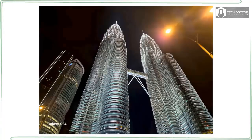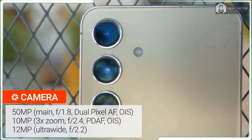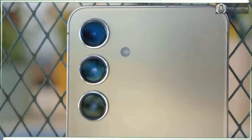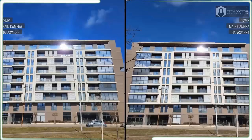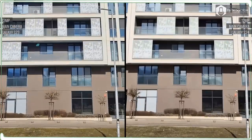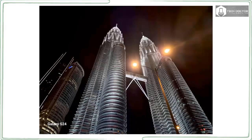In terms of camera hardware, Samsung hasn't really touched a thing for this Galaxy S24 update. The 50 megapixel main camera, 12 megapixel ultra-wide shooter and 10 megapixel telephoto lens with 3x optical zoom are exactly what you would find on the Galaxy S23. Even aperture and sensor sizes remain the same. In one sense, that shouldn't matter as the Galaxy S23 was already one of the best camera phones, so you'd imagine that the Galaxy S24 should be just fine on the camera front.